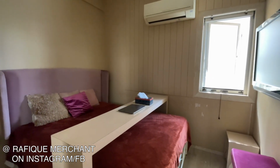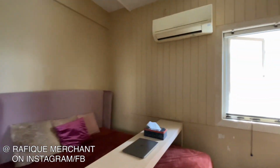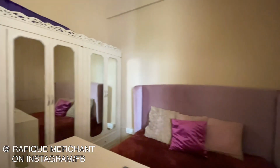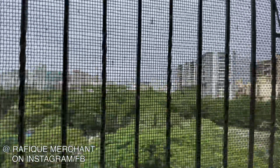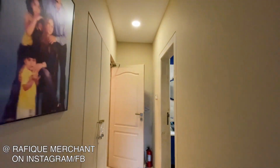Again, it's a nice cozy one for somebody to sleep over, or a guest who is coming over for a night, they can stay over. So you can do that, or if you want to combine the bedrooms, you could. There we go, that's your bedroom. So 3.5 BHK, again the seating area as well here, the ledge where you can sit, and that's the greenery everywhere. Juhu it is. So 3.5 BHK, fully furnished, nicely done, beige theme in Juhu.